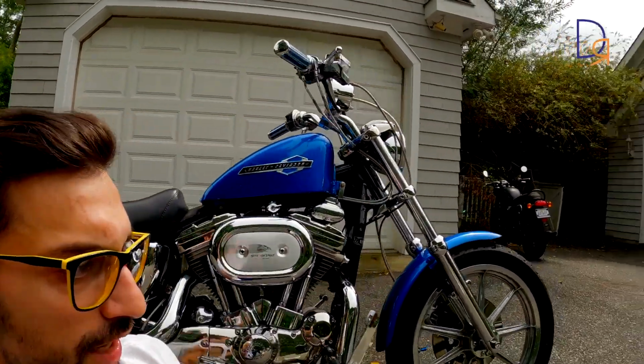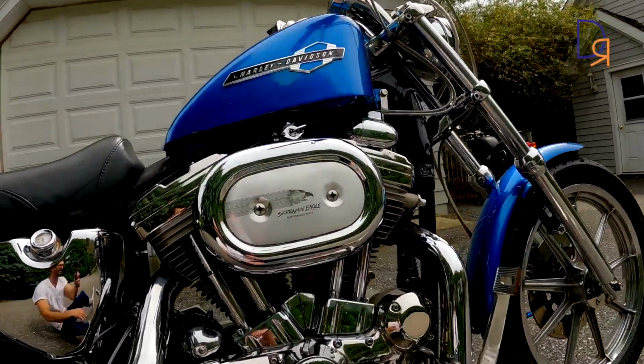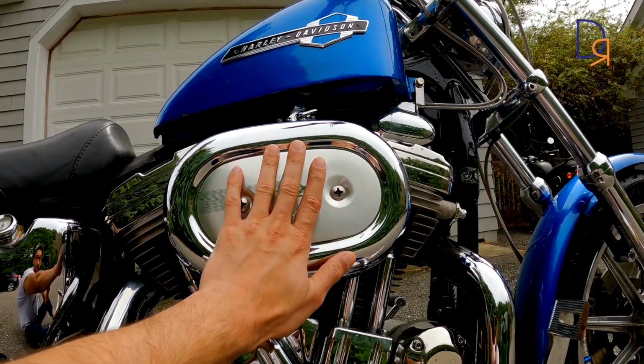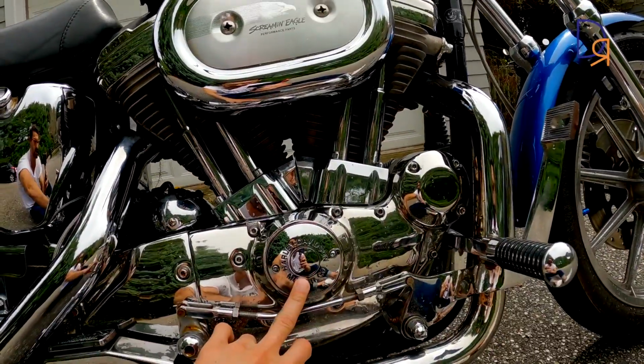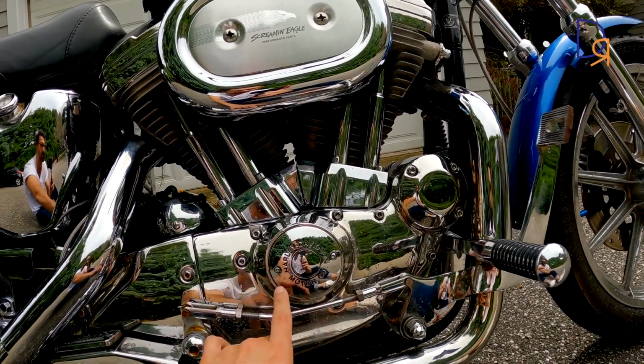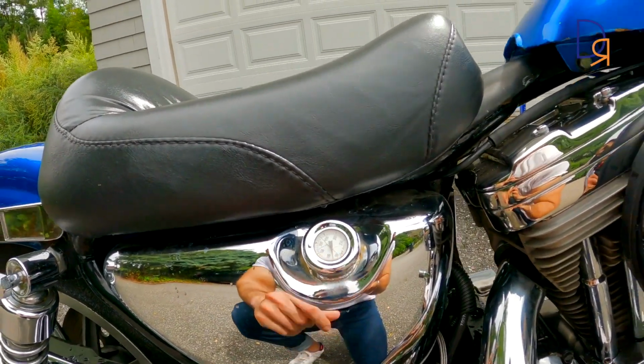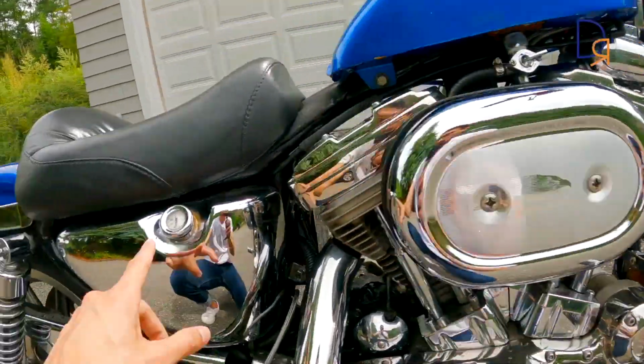This bike has a lot of upgrades on it. It has Screaming Eagle performance pods. It has a Screaming Eagle air filter. It has a cam, like a stock cam, but I like the cam cover. It's super cool. It has an engine heating gauge. Since this bike is air cooled, we need one of those.